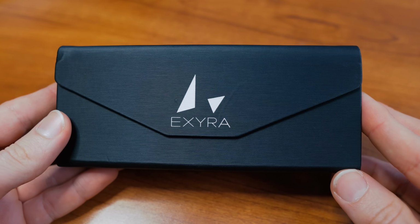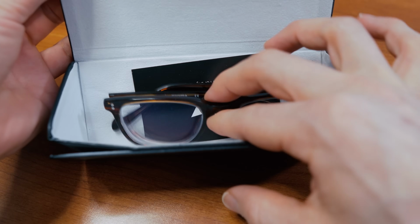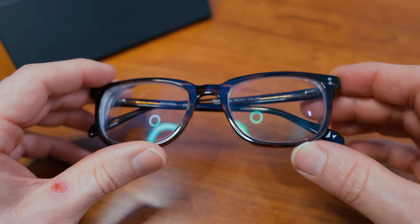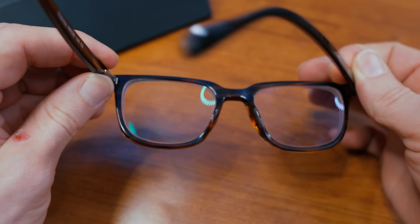The first frame in the intermediate price range I want to mention is Exyra. They are an Australian brand of frames that make blue light blocking lenses, and I find that the frame selection is very good. They do have a pretty good fit and feel to them. If you're somebody who's going to be wearing these glasses more full-time, or someplace like maybe the office, then you can certainly look into these.